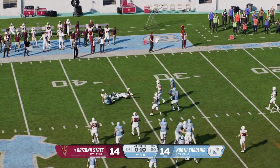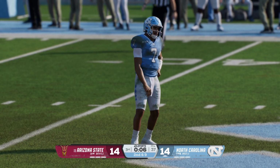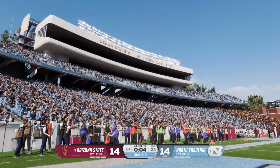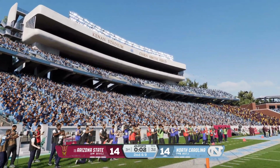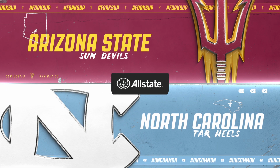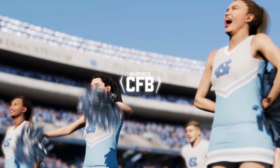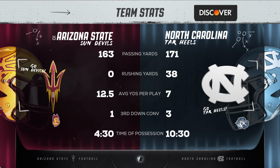Caught behind the line. It's Johnson. And just a short, safe pass play. They pick up a few. What a ride it's been through the first 3 quarters of this game. We are all tied up. Let's check out some stats.